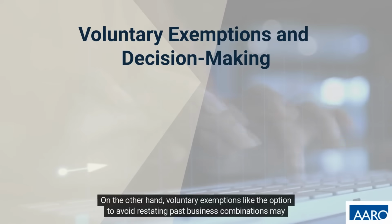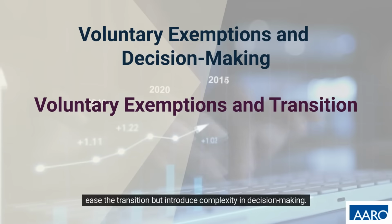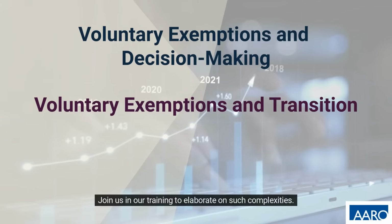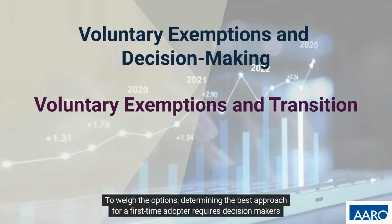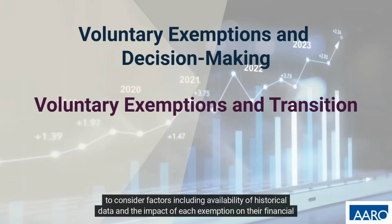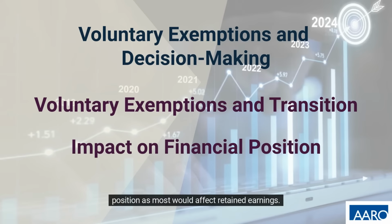On the other hand, voluntary exemptions, like the option to avoid restating past business combinations, may ease the transition but introduce complexity in decision-making. Join us in our training to elaborate on such complexities. To weigh the options, determining the best approach for a first-time adopter requires decision-makers to consider factors including availability of historical data and the impact of each exemption on their financial position, as most would affect retained earnings.